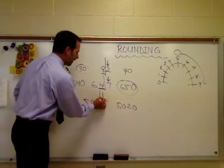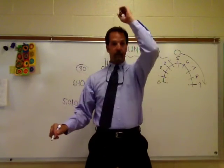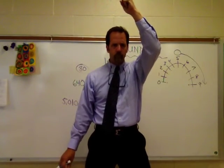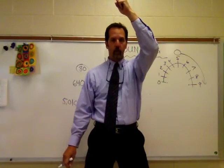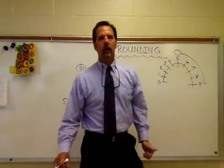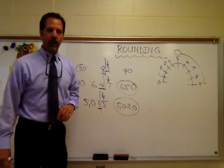We're going to put our arrow above the 5 and put it on the hill. The hill goes over, 5's above your head. Remember now, if we push that boulder all the way up to the 5, what are we going to do with it? We're going to knock it over to the high side. So that's going to be 5,020.